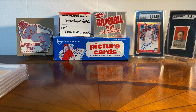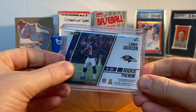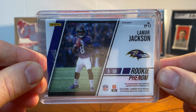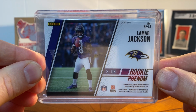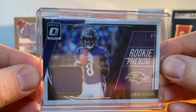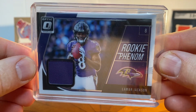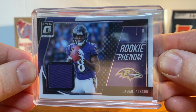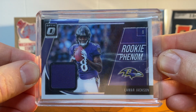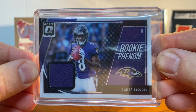And then another one that literally just sold this morning is a card that I pulled from a pack, and I really like Lamar Jackson. I think he's a cool player. This is a Prism rookie patch, and this is from Optic. I pulled this from a pack, and so there's the patch there. And so somebody picked that up, and I thought it was a really cool card. And again, I really like Lamar Jackson. I like collecting him. I think he's an exciting player.